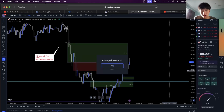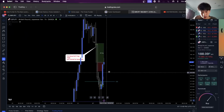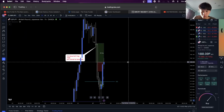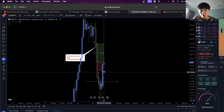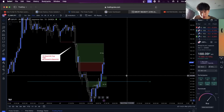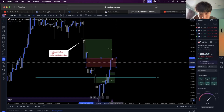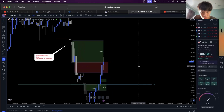In terms of longing, I'm going to want to see what happens to this 1 hour candle. Like, there's this fat imbalance, so it's going to go up anyways. It looks like it might create a 1 hour fair value gap as well. So we're just going to have to see how this plays out. On the 15 minute, if we close above this, then that's pretty valid that we're going to go higher.